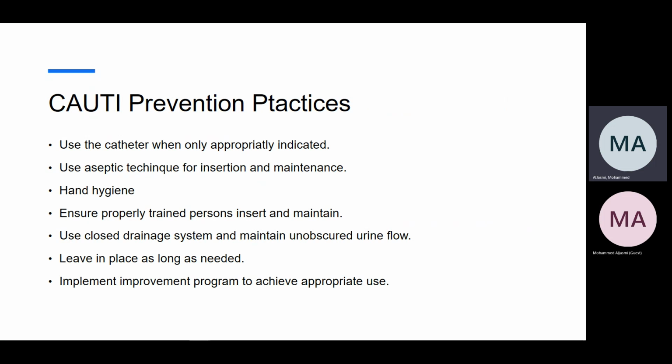So the prevention practices: use the catheter only when appropriately indicated, use antiseptic technique for insertion and maintenance, hand hygiene, ensure a properly trained person inserts and maintains it, use a closed drainage system and maintain unobstructed urine flow, leave it in place only as long as needed, and implement an improvement program to achieve appropriate use in ICU, like frequent education and surveillance.